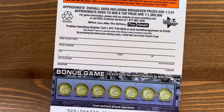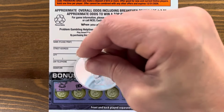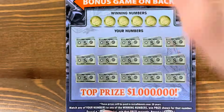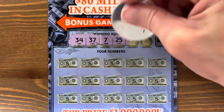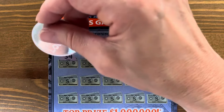All right, ticket 26. Come on, Bucks. I will be there getting tickets, scratching them. And we have a Bucks. $10. All right, we got $10. Ticket number 26. That's two hundred, I think. Outstanding. At least. Let's see. That is outstanding. 34, 37, 7, 25, 14, and 16. Oh, 34. All right.